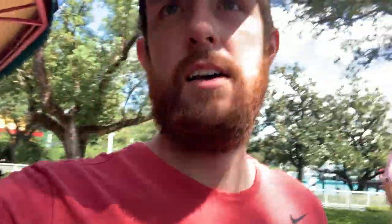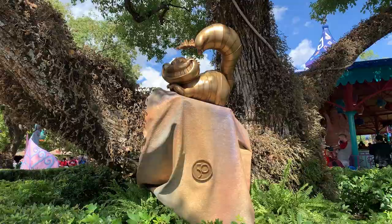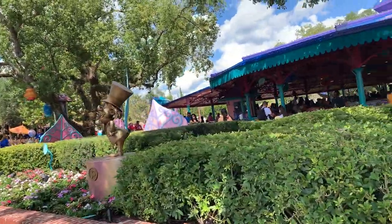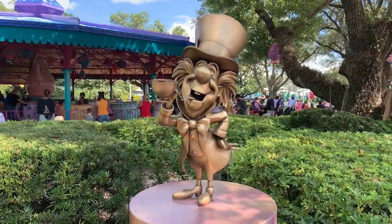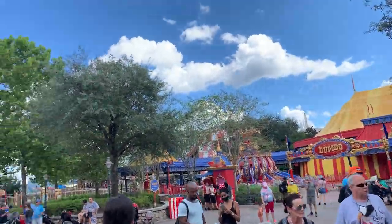Next ride is going to be Dumbo, so we're able to ride a few of them that were open 50 years ago. Over here we got the Cheshire Cat, and right next door here, the Mad Hatter. That's a good one there. Over here by Dumbo, and it's only a 15 minute wait, so we're going to go hop on that.